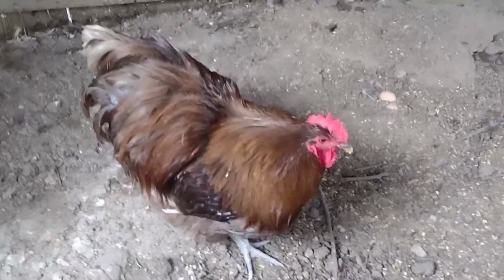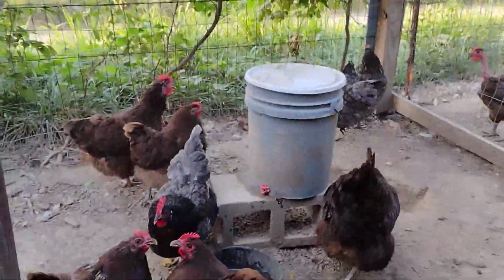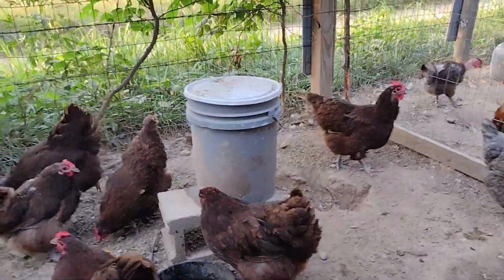That's my chocolate and blue. And look at that big boy. He's so pretty. And there's the blue girls out there. I'll let you guys know once I get some of these hatched what I end up with.